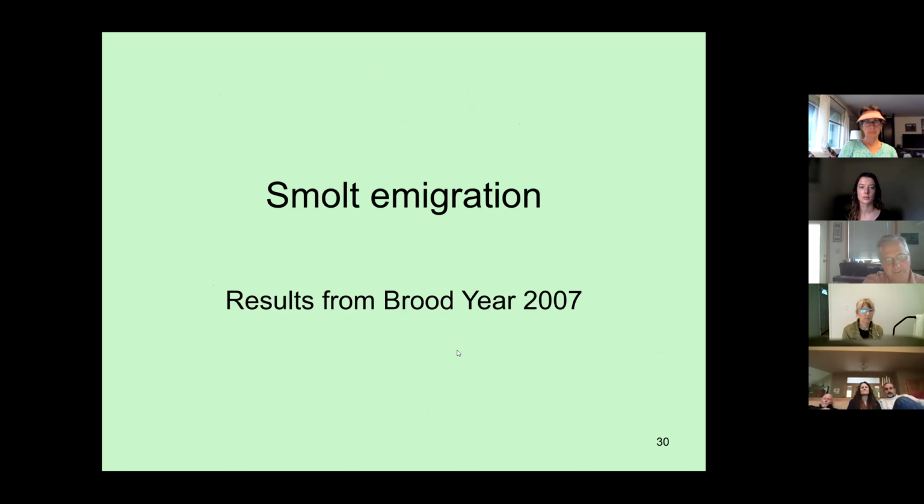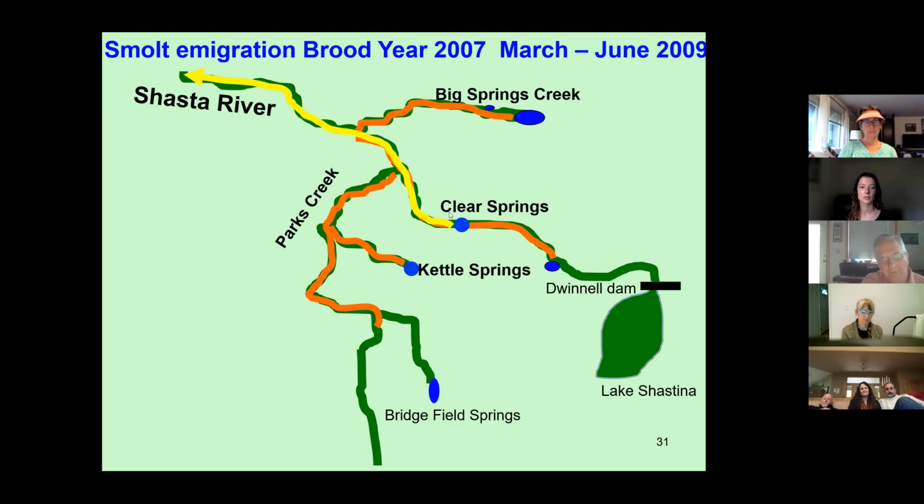So this is a case study of what happened to a group of fish that were rearing in the Clear Spring area on the main stem. We had fish in Big Springs Creek, we had fish in Parks Creek, but we just identified this population of fish that was rearing near Clear Springs, and we put as many tags in these fish as we could, so we could confirm that they were alive at this point prior to their emigration to the Klamath River in the springtime. So that yellow represents the course that they're going to go.